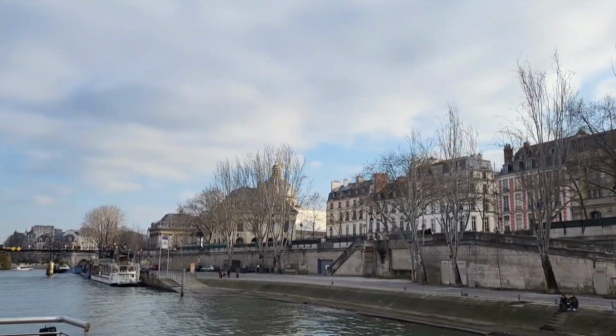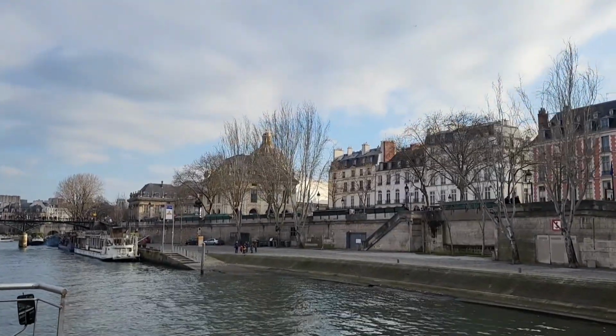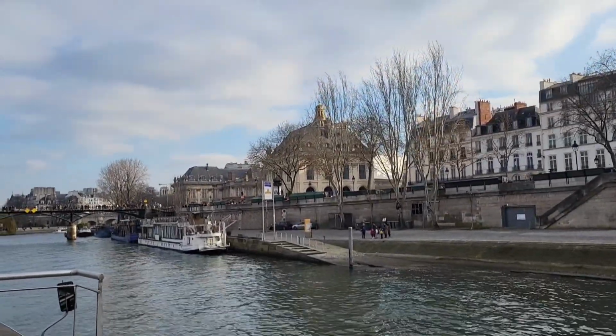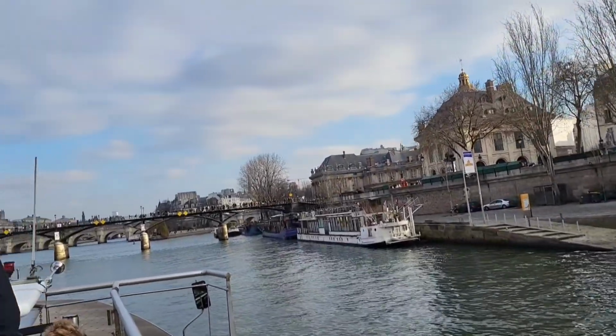It's one of the very beautiful bridges, called the Pont des Arts, the Arts Bridge, but it was nicknamed the Love Bridge by the tourists, because that's where everyone would put a padlock as a symbol of their love before throwing the key in the river.